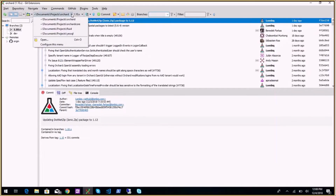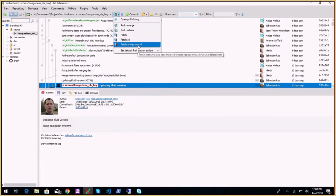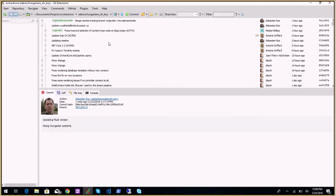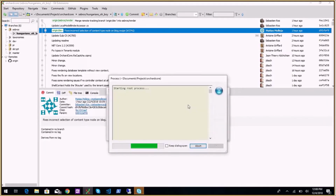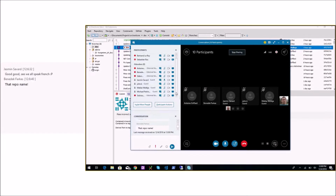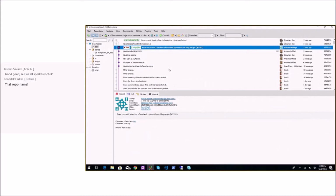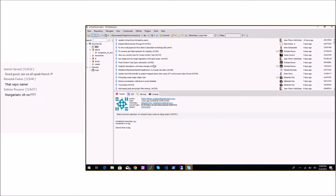And then Orchard Core. Check out this one. Mikey and whatever will do a demo here. So I will filter on origin dev, just to see what has been merged in the past week.